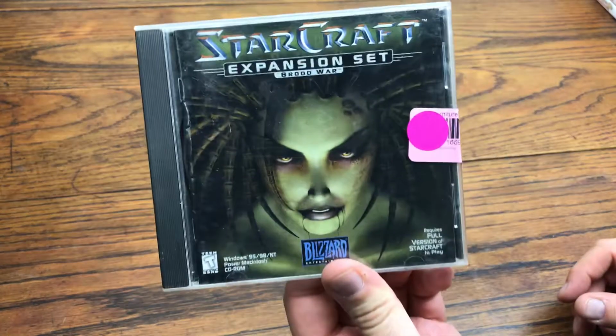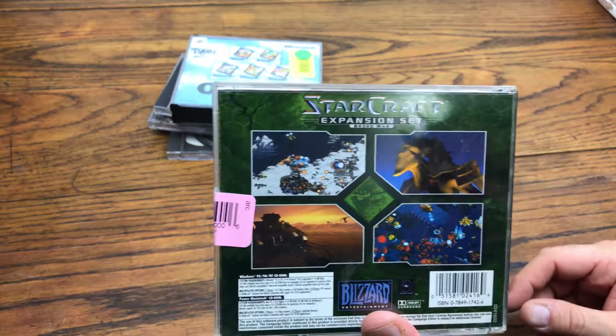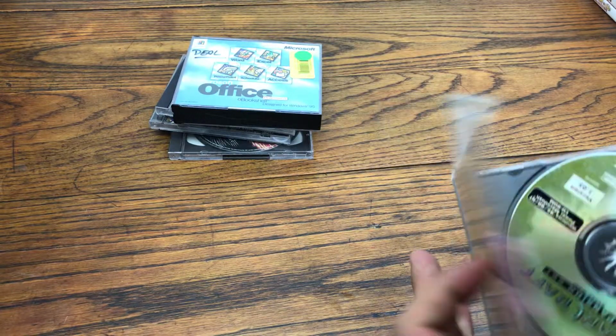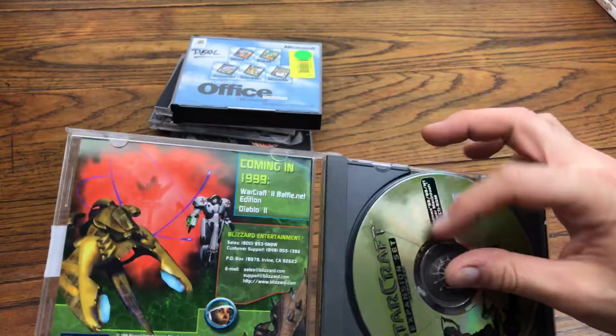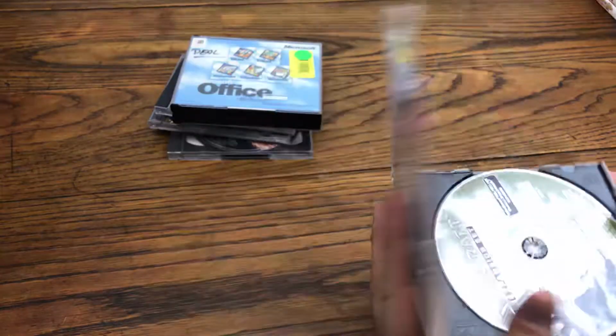I got StarCraft, the expansion set for Brood War. There's some cinematics on the back and some gameplay on that. That one actually had, I didn't even open it. There we go. Opened it for the first time. That actually has the disc. Disc is really good condition too. It has the disc, and it has the coming in 1999.